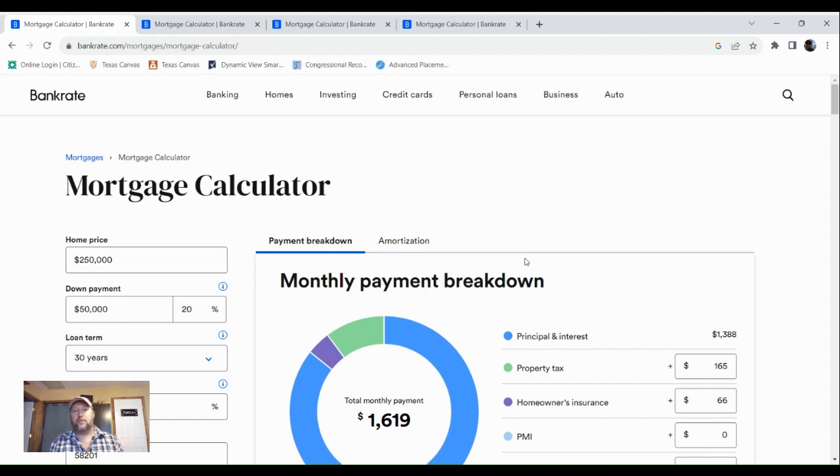For all of these examples, we're going to be going with a 7.43 interest rate. Unfortunately, that's pretty stinking close to what interest rates are now. It's pretty sad. A year and a half ago, they were around 3 or 4%, but things have changed over time. So anyway, when you get a mortgage statement, you're going to see various things.